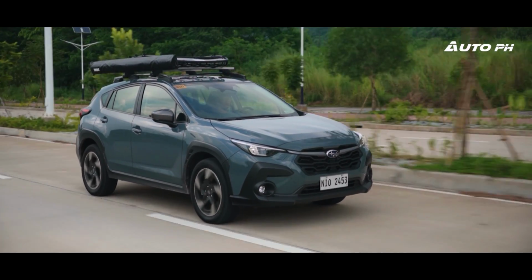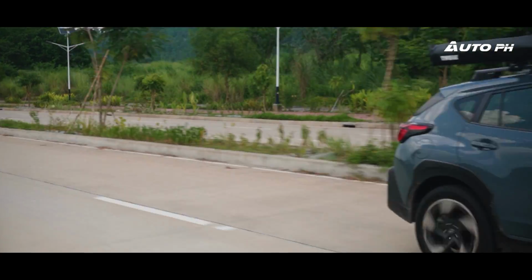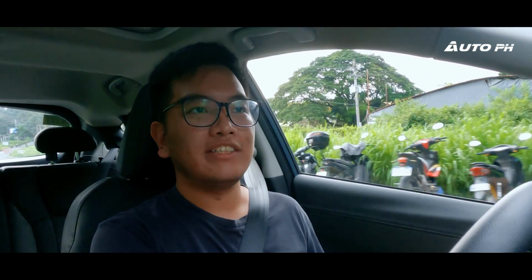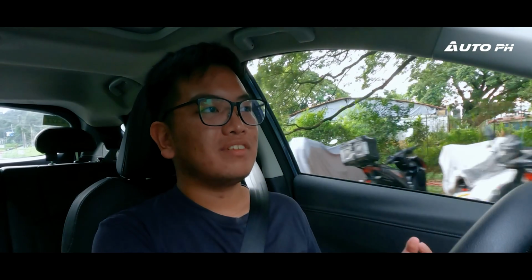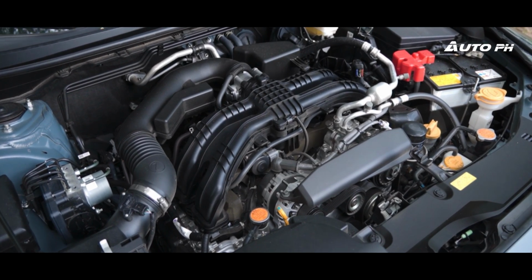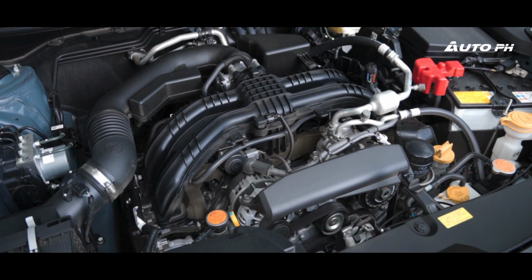And now we're driving the Subaru Crosstrek IS. When I drove the IL a few months ago, or rather last year, it was a very good car to drive. And this one, having the same engine and just being basically the same overall, is also just as good as I remember. So let's talk about the engine first.